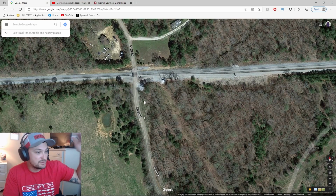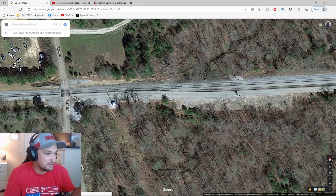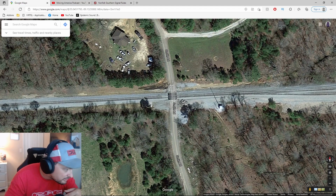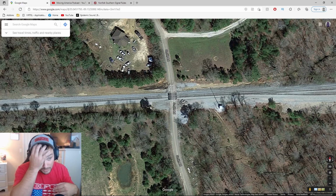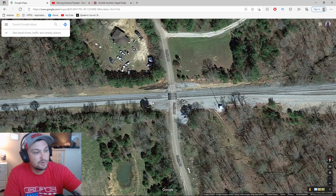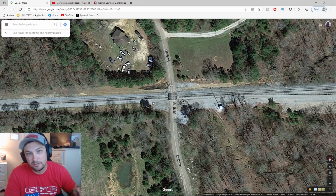Let's say you're coming from Memphis, coming back east. You would catch a diverging route signal right. Where's that? Right here. You can't even see it. Is it right here? I think it's right here. You catch a diverging approach here. And simply what this means is you're coming in, you're going to diverge off the main line and also be prepared to stop at the next signal.